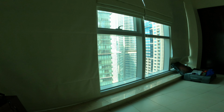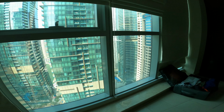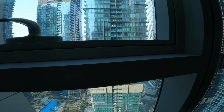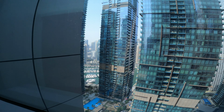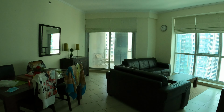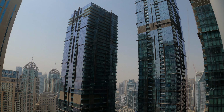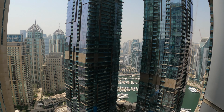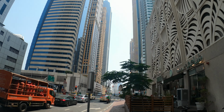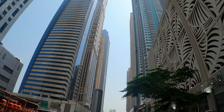The next day, actually the same day, because we arrived at 1:30 a.m., I woke up and it's funny how you can't see the top or the bottom of skyscrapers because they are so high. So we went out to grab some breakfast. I got some Starbucks from the shop that was right underneath our tower, which is great.